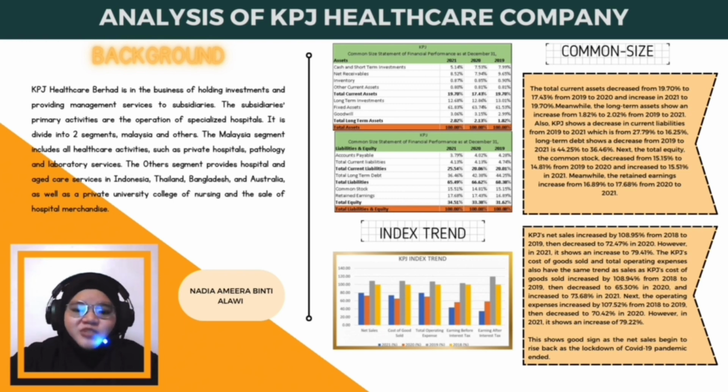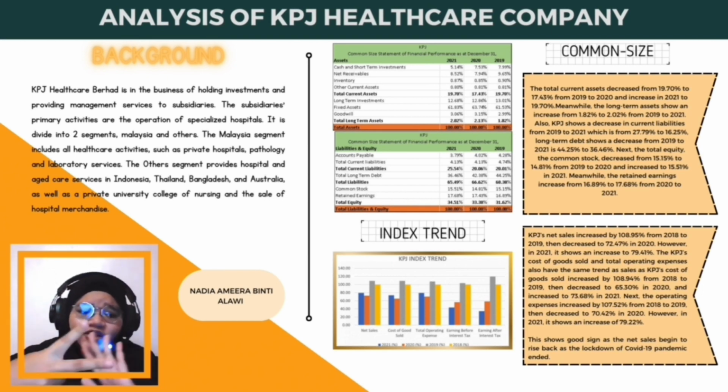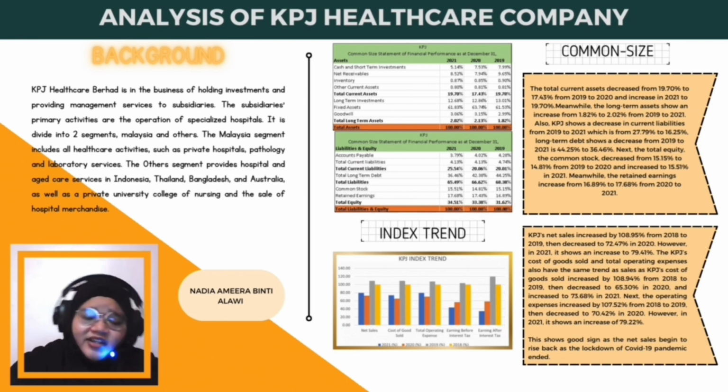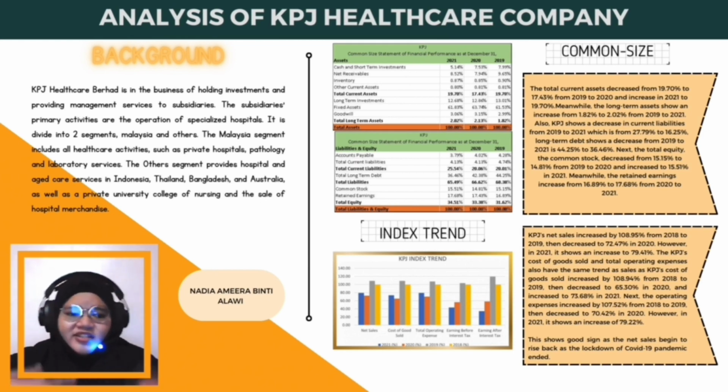So now let's look into the common size. We will first look at the assets. In the assets, we focus on only two items: total current asset and total long-term asset. Total current asset has a downward movement from 2019 to 2020 before it increased back in 2021. But the total long-term asset increased first from 2019 to 2020 before it decreased in 2021. We can see this from the numbers: total current asset is 90.7%, decreased to 70.40% and then increased back to 90.7%. While the long-term asset is 1.82%, then increased to 2.13%, then decreased to 2.02%. So that's the asset side of the KPJ common size.